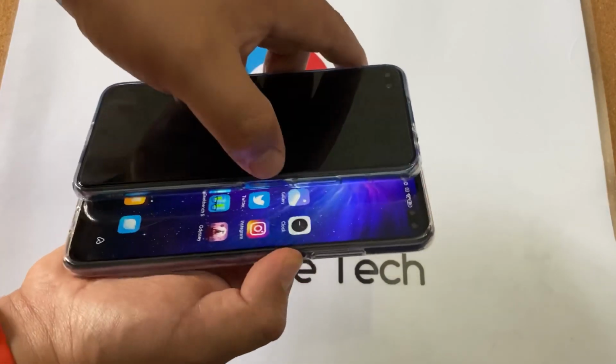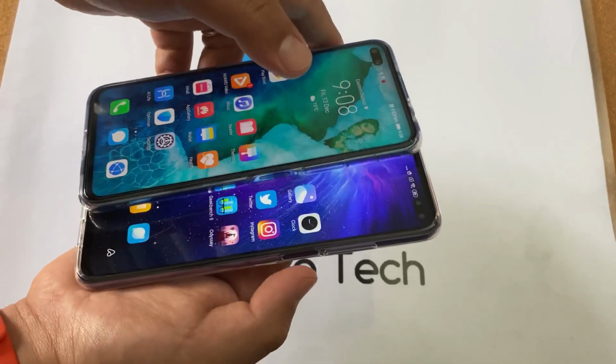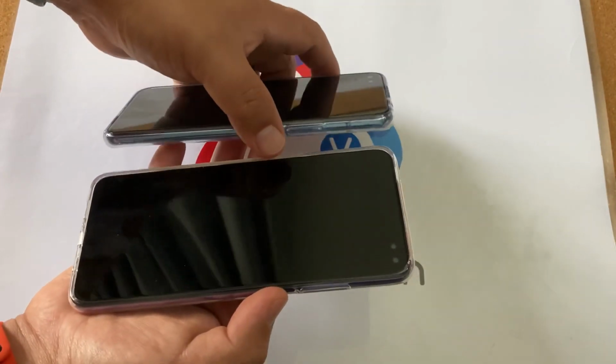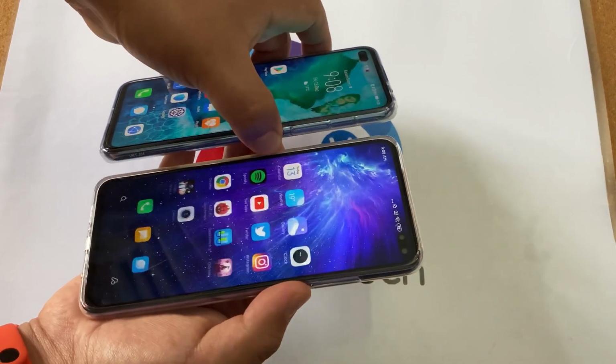And you saw it there. Let's try that one more time. 3, 2, 1. Now it's hard to see which one comes first. Let's try it again. Ready? 3, 2, whoops. 3, 2, 1.